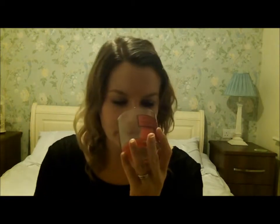But it smells divine. It's the first time I've tried one of these candles, and I would buy it again. It's just under £9 again, and I would definitely buy it again. They last so well, and it is much better than air freshener, I think, in a room.